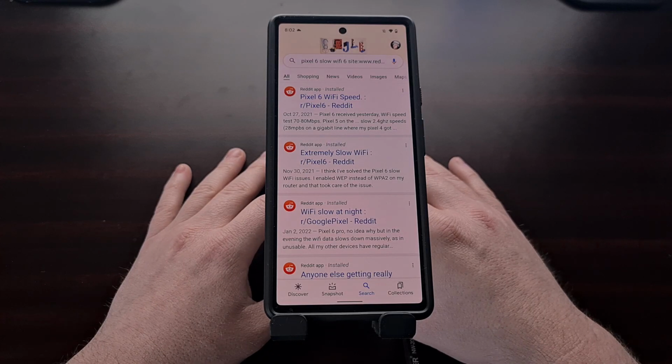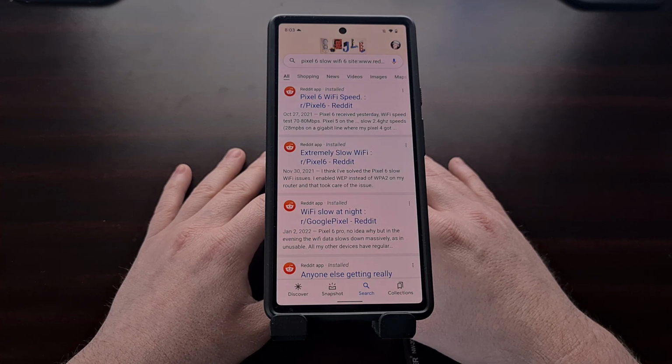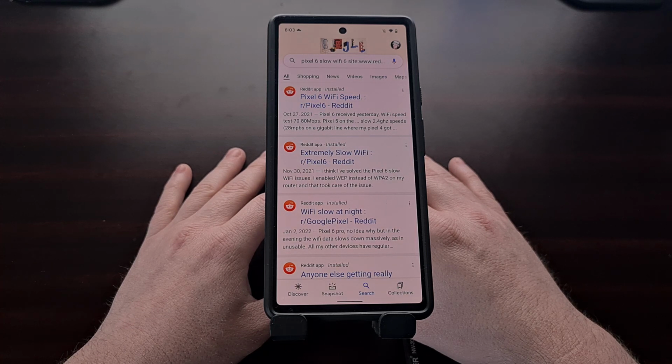After combing through the Google Pixel subreddit, I've noticed a number of people experiencing slow upload and download speeds when using their new Pixel 6 or Pixel 6 Pro on a Wi-Fi 6 network. And while Google works to uncover this bug, I wanted to offer a number of suggestions that can help work around this issue so network speeds are fast again.